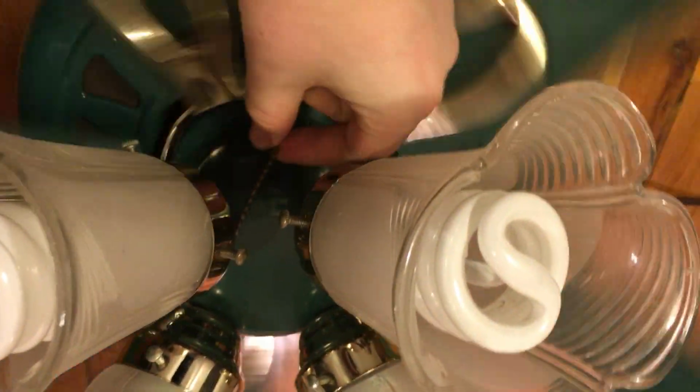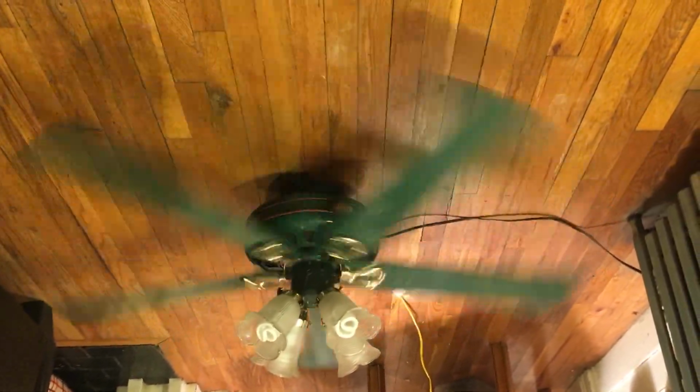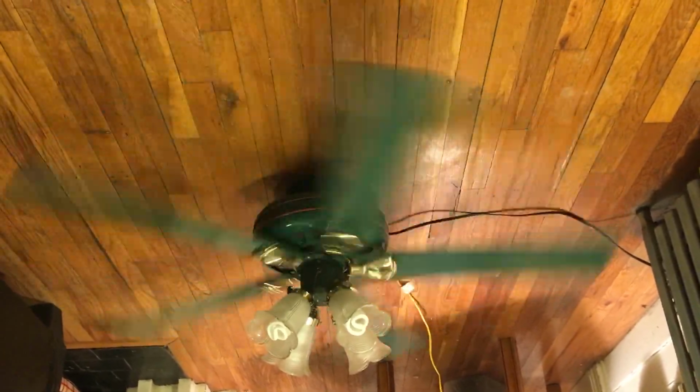Yeah, I do talk a bit, but I just like showing my passion about fans, so that's just it. I shut off the light, move the fan up to medium. Oh, that would be cool if I had four of these and I took out the Bahama and the Aloha Breeze from my grandmother's house and put both of them up. I think that would look pretty neat.